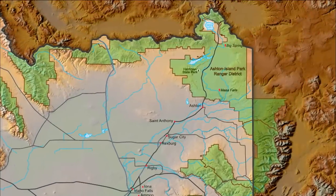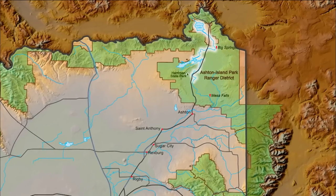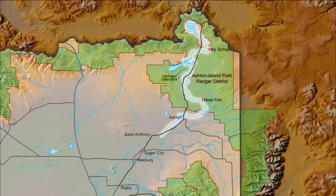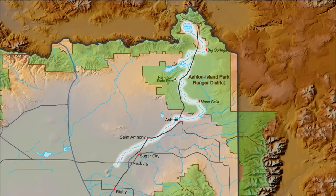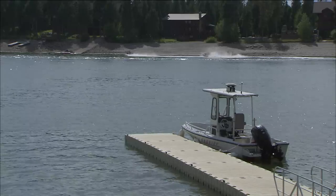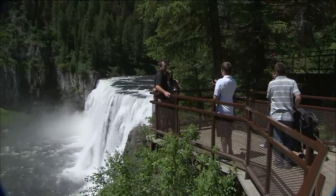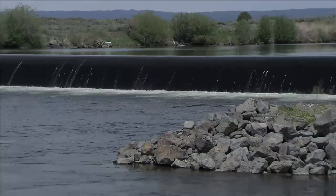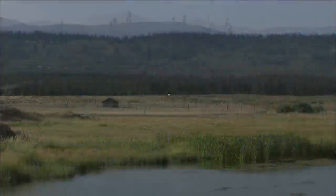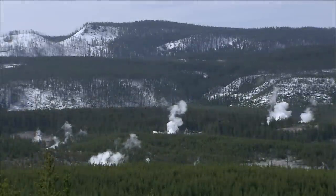The river is in the Ashton Island Park Ranger District, which is in the Caribou-Targhee National Forest. This Idaho river runs 120 miles from the northern end of Island Park to the far west side of Rexburg, where it meets the South Fork of the Snake River. It includes Henry's Lake, Island Park Reservoir, the ranch stretch at Harriman State Park, Mesa Falls, Ashton Dam, and Chester Backwaters. The pristine place is relatively quiet now, but the landscape is pocked with a volcanic history of havoc, similar to neighboring Yellowstone National Park.